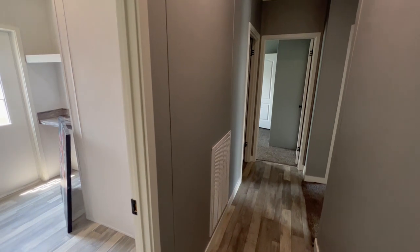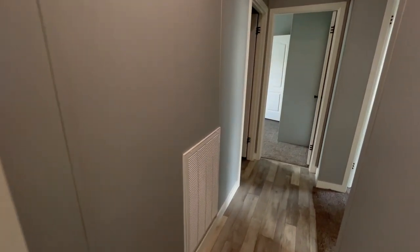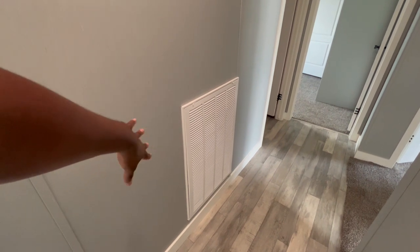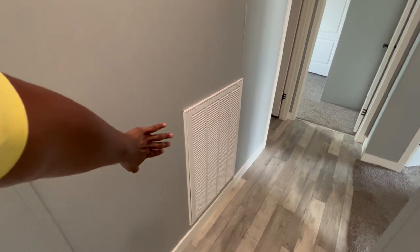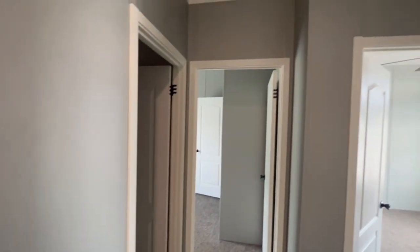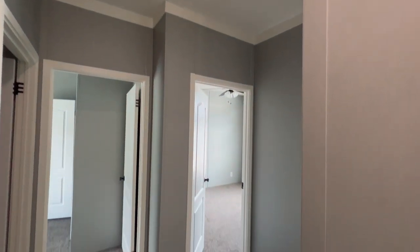I always like to point out the utilities in the houses that I've toured. All right, so right there will be your air handler for your central heat and air. So that'll be right there for the whole house. Okay. Get y'all a look up here. I'm gonna get you a slow pan.